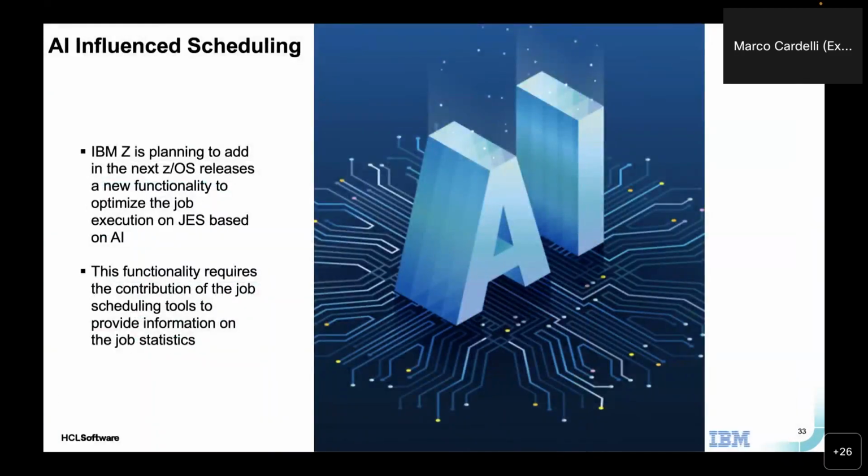Very quickly on this. This is a project we are doing with z/OS, the IBM Z division. So what they're doing is to add AI capabilities to z/OS. They are planning to add an AI engine based on the mainframe, and they want to use it to optimize the execution of the jobs on the mainframe. For doing that, they need cooperation of the job scheduling tools because we have information that the system doesn't have. And with the job scheduling tool cooperating with the operating system, JES, WLM, and these AI features, we believe that in the next 2-3 years, we can optimize the execution of the workload on z/OS, optimize the usage of resources and so on. So it's a very interesting project.